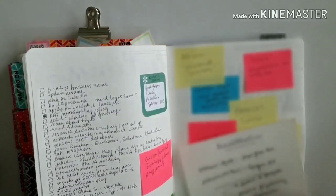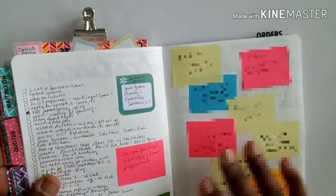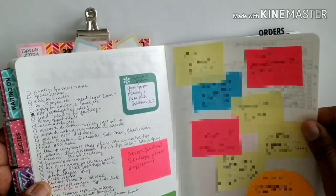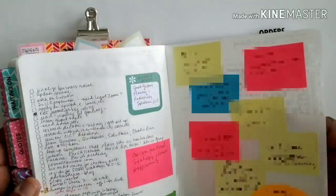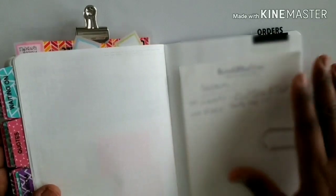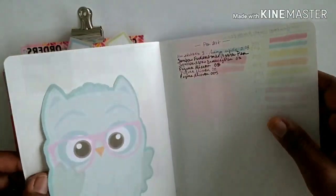And then this, business ideas section. That just has a bunch of random stuff about being a business owner, starting a business, what you have to do, resources, stuff like that. And that's it for this section. That's it for my book.